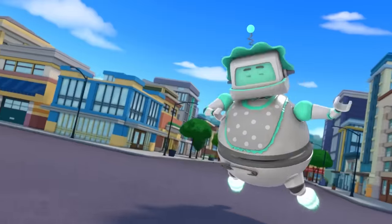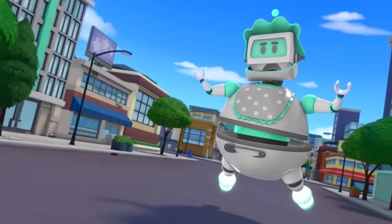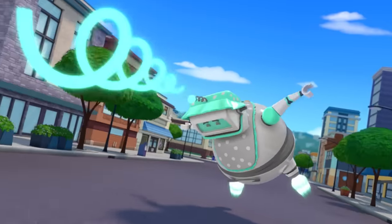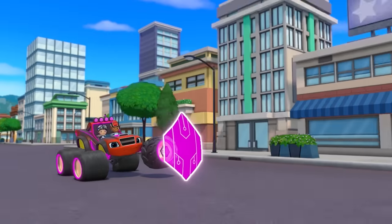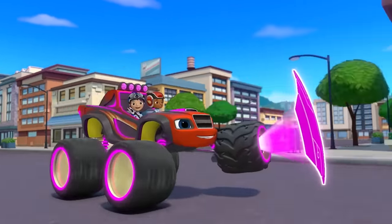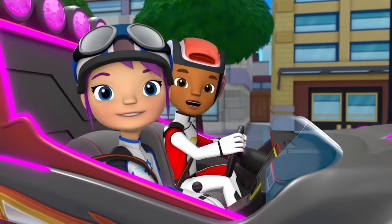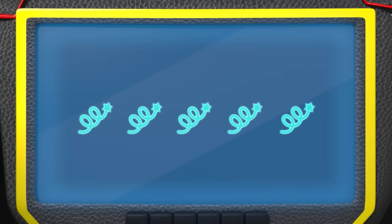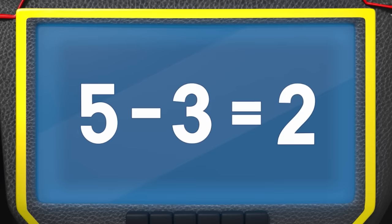Well, let's see what you think about 5 blasts from my baby ray. Force shield power! All right! Quick, let's use subtraction to see if we blocked them all. The robot launched 5 blasts. And we just knocked away 3 of them with our force shield. 5 take away 3 equals this many.